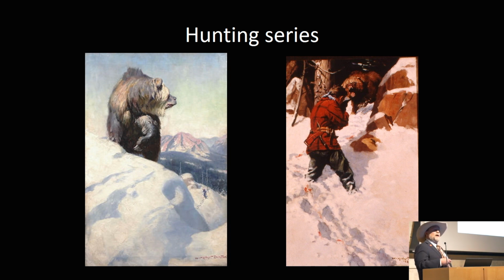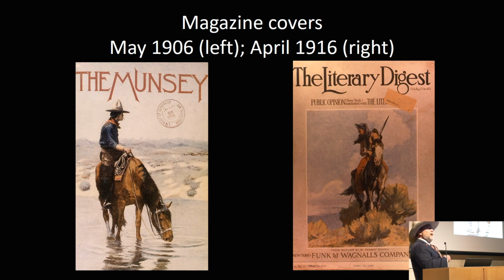This means something to those who acquire this type of work, and Dunton literally knew of what he painted from having done it himself. He was painting magazine covers, certainly by 1905 and 1906, as you can see with Muncie here on the left, and Literary Digest a little bit later. You can see the type of work that he was doing. Usually a lone rider posed on a hill or with a fairly light background, and you'll see that yet again here in just a few minutes.